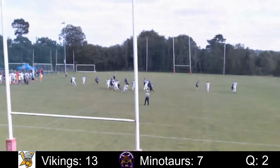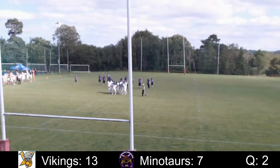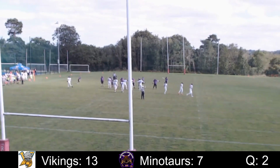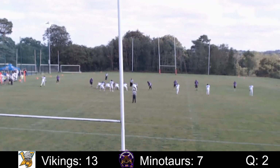Ball snapped, hand off to Aiden, gets it outside. Aiden Maher on the run again. Flag on the play. 40 seconds left in the half. We'll see what the strategy is here. They want to push the ball downfield, or keep the ball between the tackles and see if they can break one.